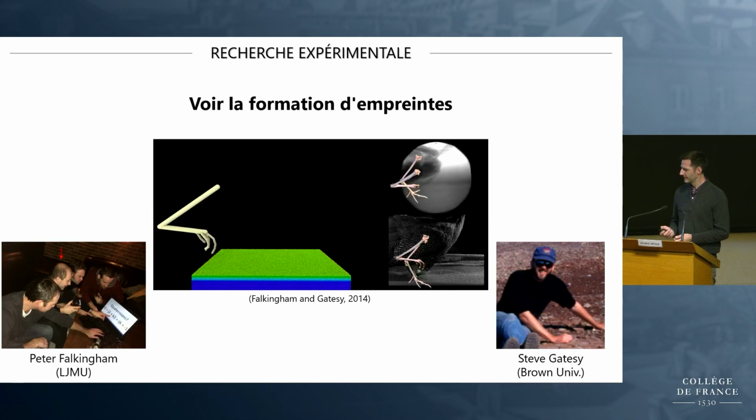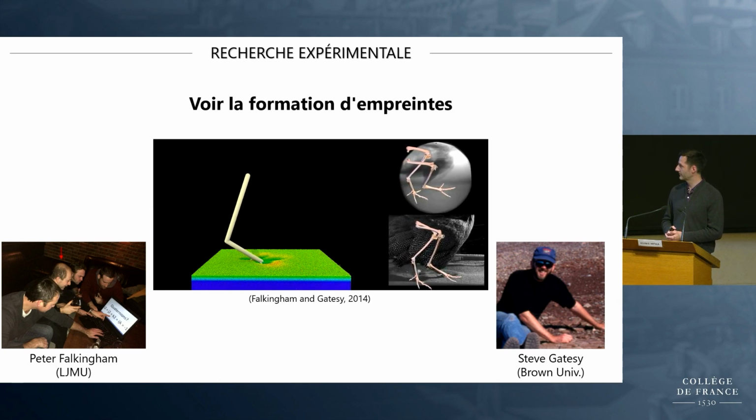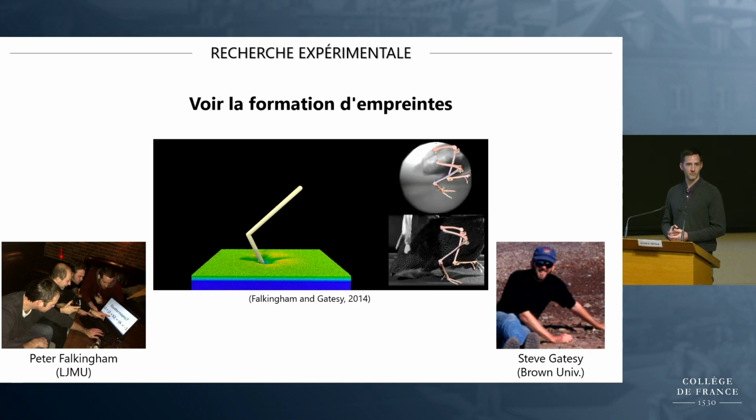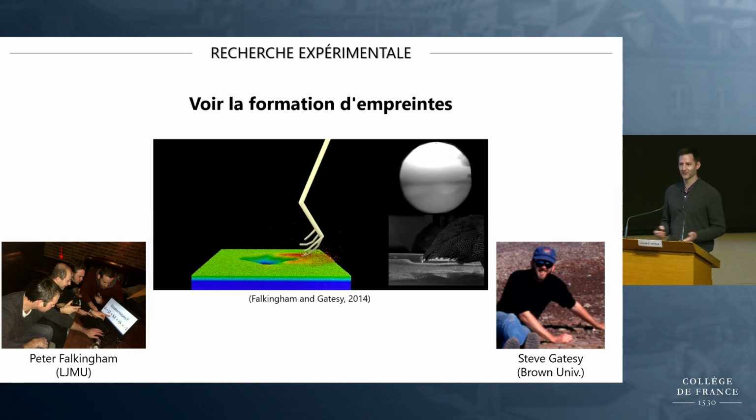produced them. Here, new technologies that weren't available until very recently have allowed us to actually lift up the hood and study exactly how a footprint is made. These two researchers, who are now close colleagues of mine, Peter Falkingham at Liverpool John Moores University and Steve Gatesy at Brown, had started just over a decade ago using biplanar X-ray and computer simulation to study the process of footprint formation in birds. They wanted to better understand the fossil footprints of bird-like dinosaurs. As they were developing these techniques, I reached out to them and we agreed it would be great to try to do this in humans too.